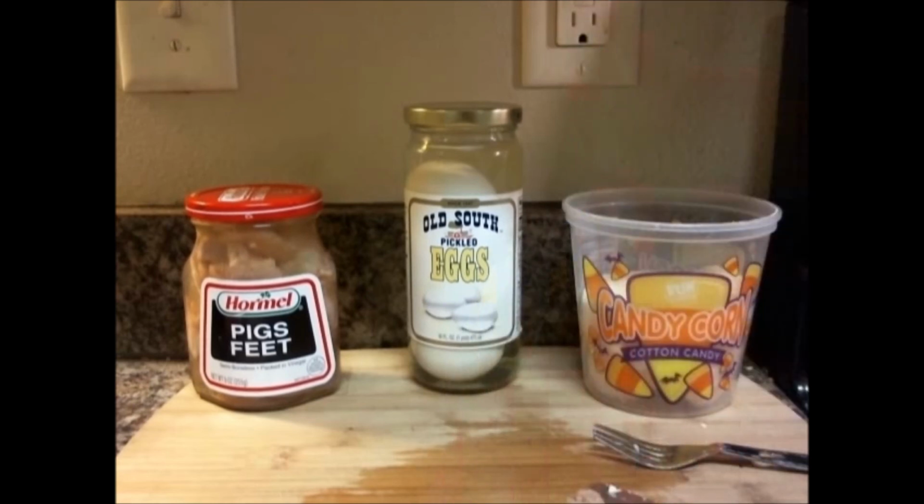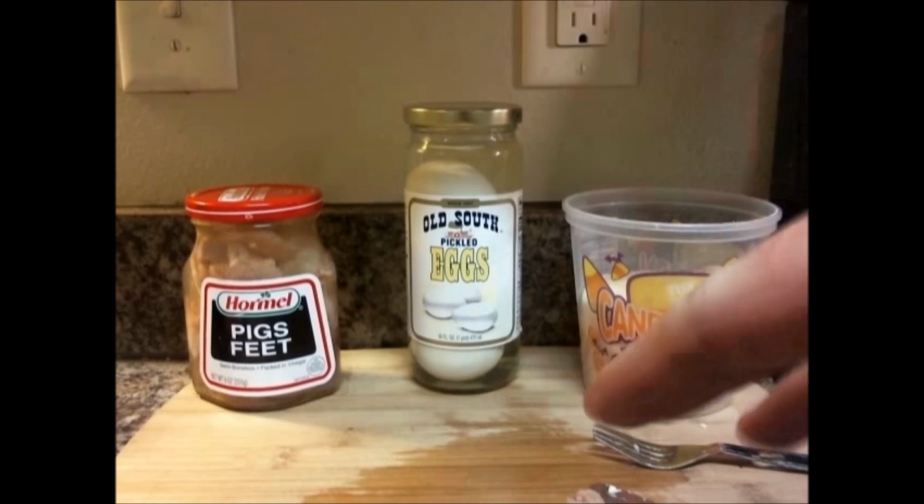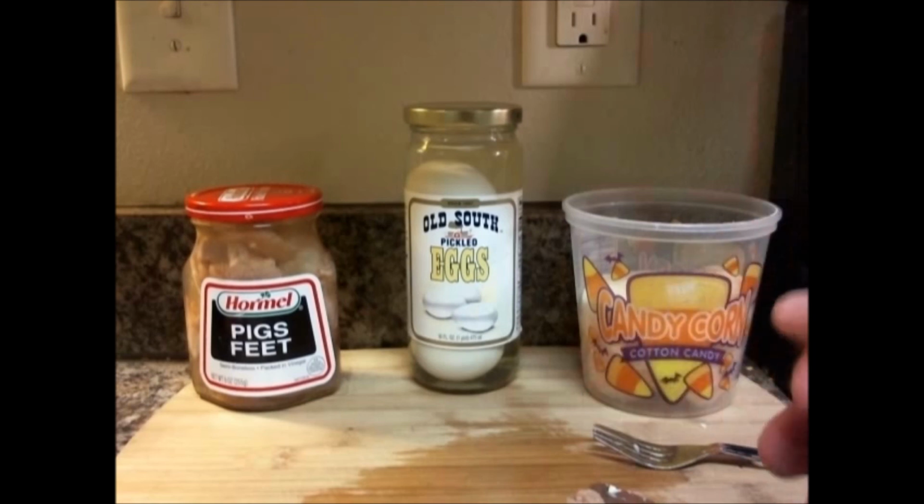Oh man, it's even worse after the cotton candy. Ugh. It's two different terrible textures. That's part of it. Because the egg's so pickled, it's almost woody. And then the yolk is just a crumbly mess. Ugh. All right.